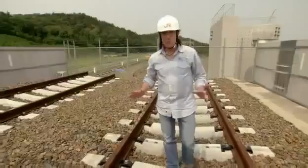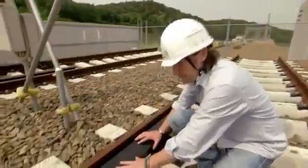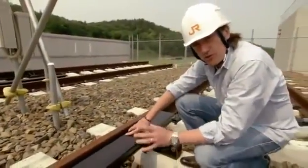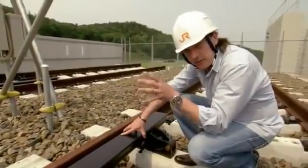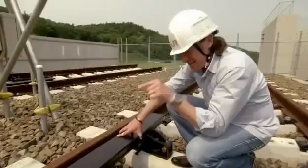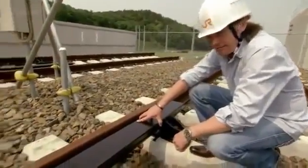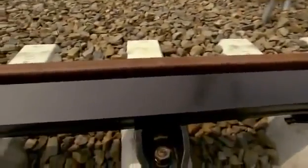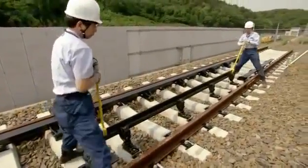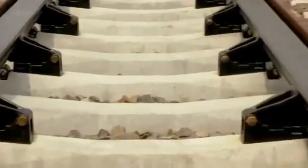It's one of those simple but effective solutions. They've fitted an extra rail. So in the event of a train being caught too close to the epicenter of an earthquake for the P-wave system to detect it and warn the driver in time to slow it down, this is here to keep everything on track. Even when the ground moves violently, the wheels are held in place by the extra rails.